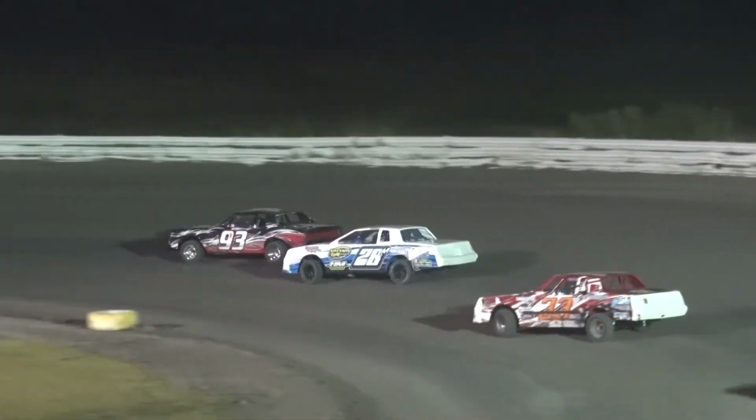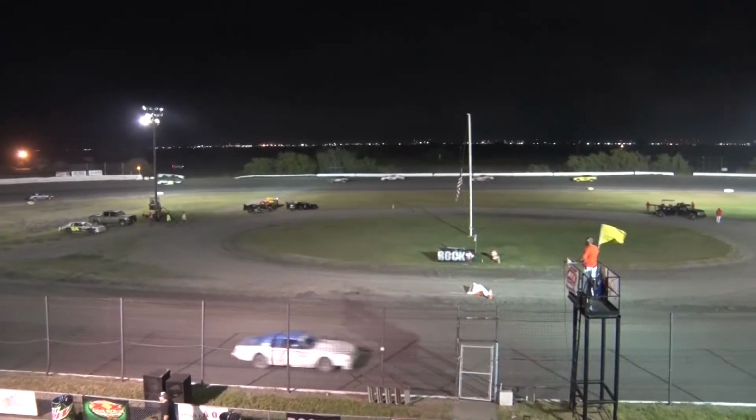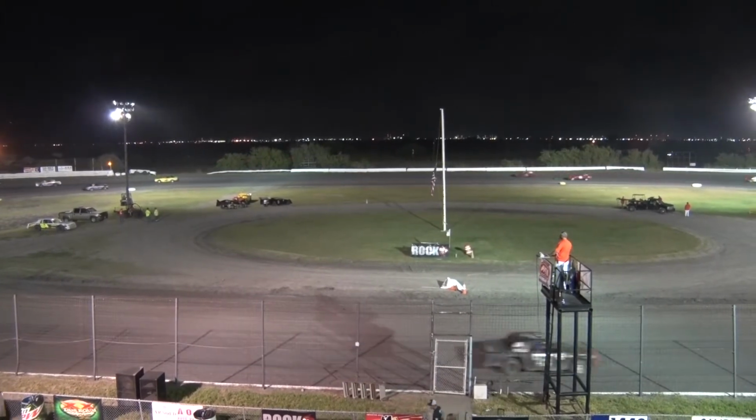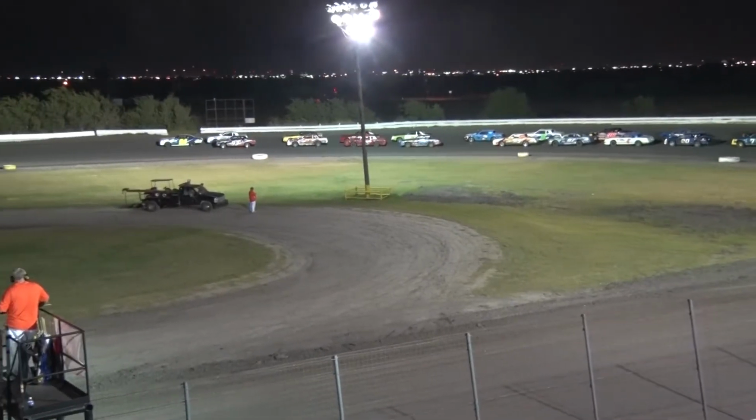We got Jerry Walters around in turn number three. The yellow flag will come out. And Aaron Letty saved by the yellow flag. Going to hang on to that second position. Castaneda didn't quite have the run in it right now. Sitting out front of this thing.